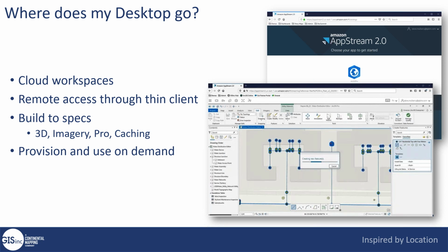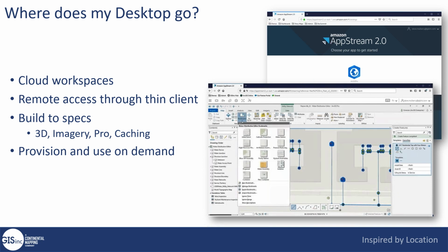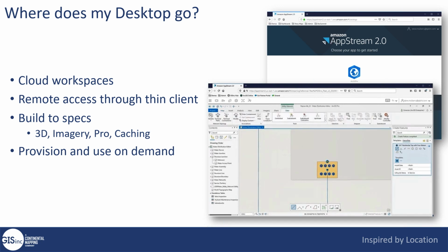Amazon has things like WorkSpaces and AppStream, virtual workspaces. Azure has some similar technology to virtualize accessing Pro. Here you're seeing me, this little graphic on the right. I'm actually using ArcGIS Pro through a web browser using Amazon AppStream technology to execute Pro in the cloud. So now you could have Pro and the data sitting in the cloud at the same time, which can be pretty powerful. So cool. Yeah.